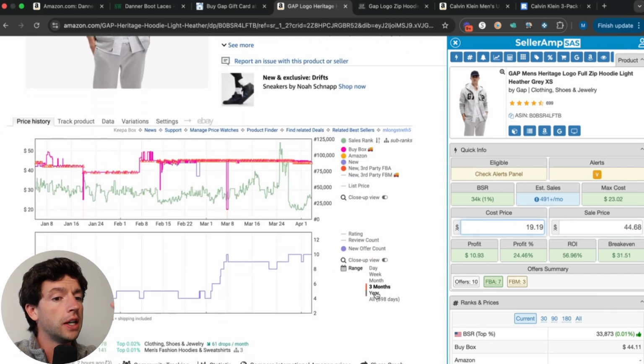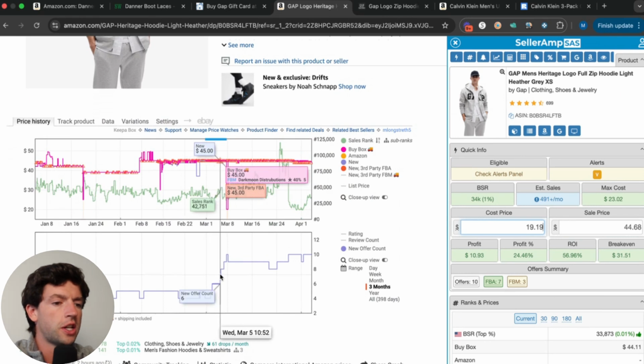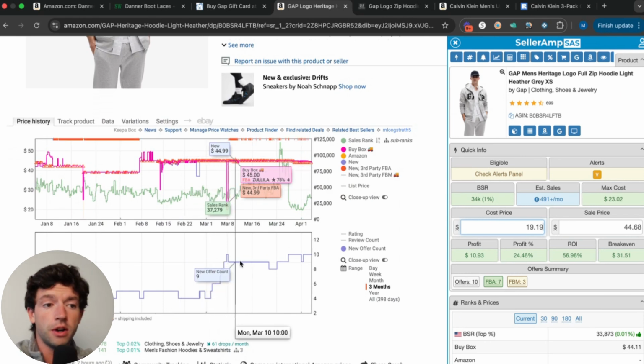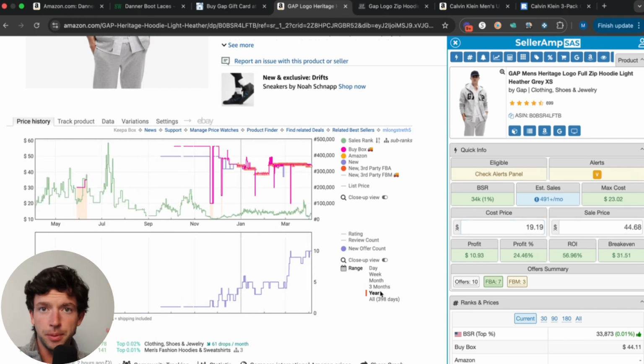So if we go down here, taking a look at the Keepa chart, we can see the price is nice and stable. The competition went up a bit at the start of March, but it's largely been stable since. It going from 9 to 10 is not bad. I can see some up and down movement of the offer count to indicate people selling out. And this is an example of a nice winning product, guys, but it wasn't without the discounts, and that's really the name of the game.